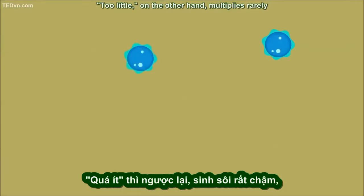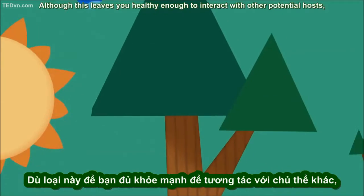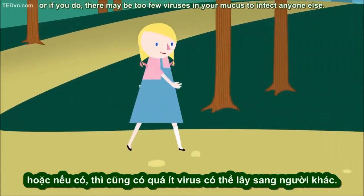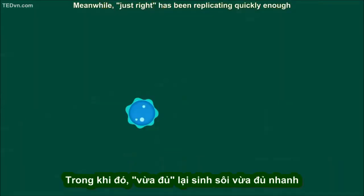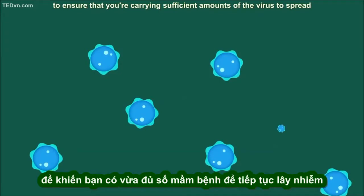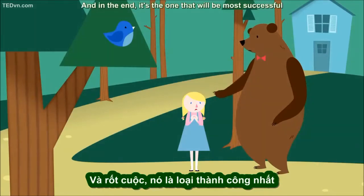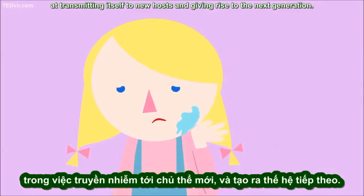Too little, on the other hand, multiplies rarely and causes you little harm in the process. Although this leaves you healthy enough to interact with other potential hosts, the lack of symptoms means you may not sneeze at all. Or if you do, there may be too few viruses in your mucus to infect anyone else. Meanwhile, just right has been replicating quickly enough to ensure that you're carrying sufficient amounts of the virus to spread, but not so often that you are too sick to get out of bed. And in the end, it's the one that will be most successful at transmitting itself to new hosts and giving rise to the next generation.